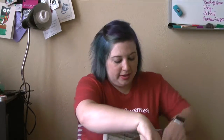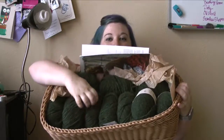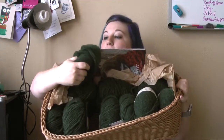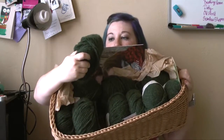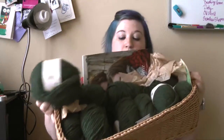So I won, hold on, let me show you. All of this yarn, so fluffy. And it is Rowan yarn brushed fleece. It is made with extra fine merino wool and baby alpaca. Each one is 50 grams. It's about 115 yards. This is a beautiful green. I love this color of green.